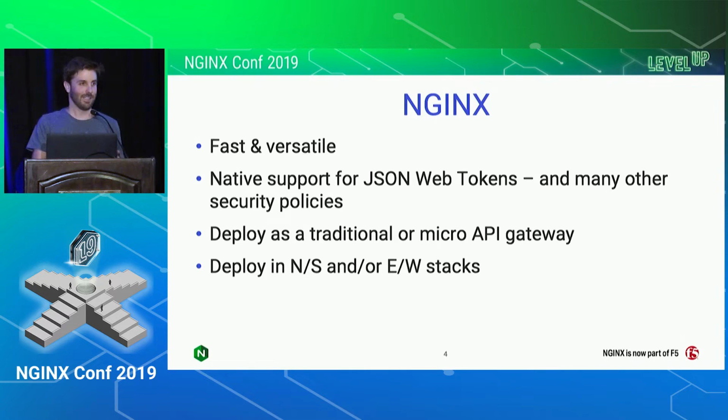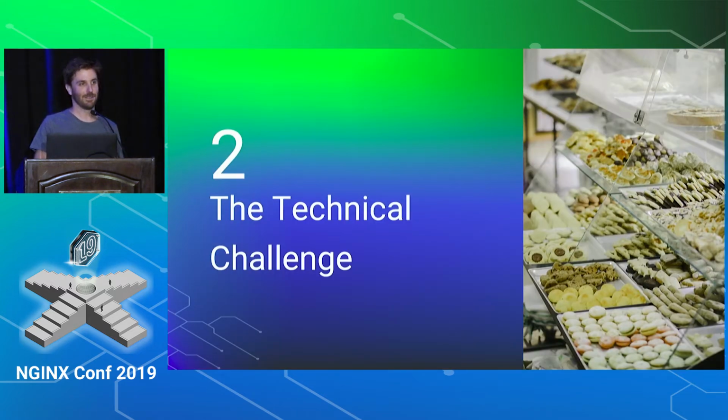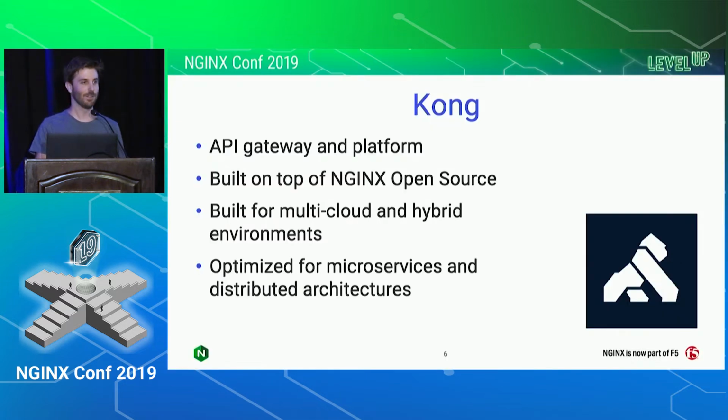But how does NGINX really stack up against other competitors? That's where the second part comes in, the technical challenge. So start with Kong. Kong is one of the most famous API gateway tools out there. It's built on top of NGINX open source, amongst many other tools. It's built for multi-cloud and hybrid environments, optimized for microservices and distributed architectures, and it has a pretty good reputation.